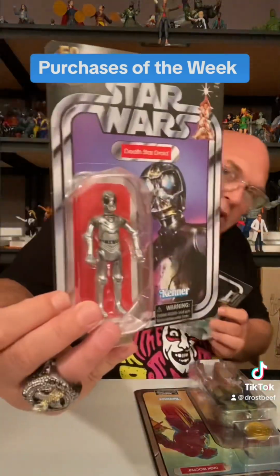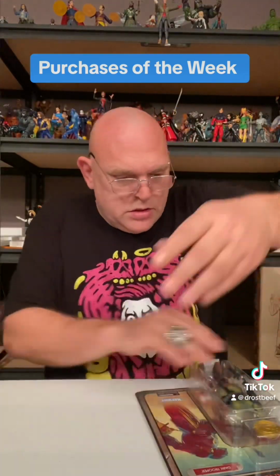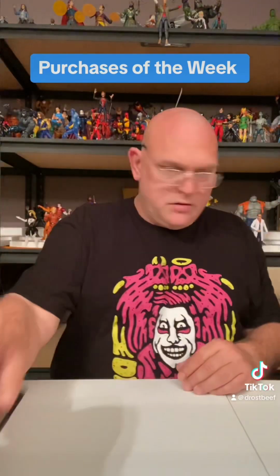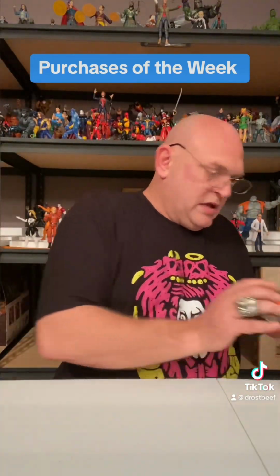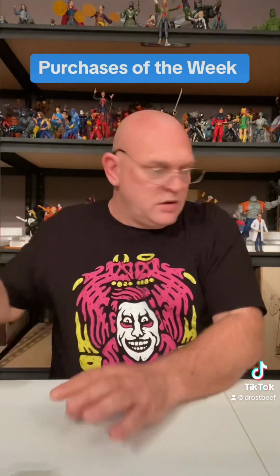Picked up a couple of these. Got a little droid. Got Princess Leia. Got the Dark Trooper. Found it at Ross on discount. Was able to get this off of Amazon. This is the Wookiee Halloween edition. I think I had it on sale at the time I bought it. It was like 10 bucks.